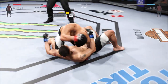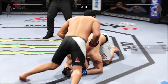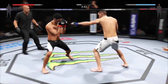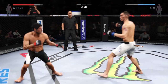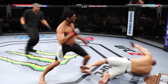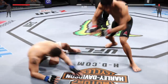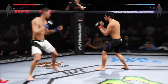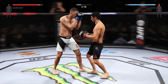Oh, he completes the suplex. And back up to his feet. And he's looking for that left, and connects with the jab. Excellent head movement. Both men scoring points here. Boom! Oh, oh, with the right hand. Oh, that caught him. Oh, he's landing at will. Oh, that's a heavy body kick.